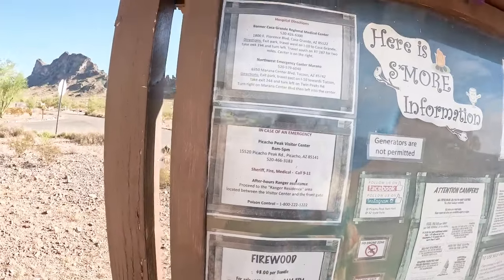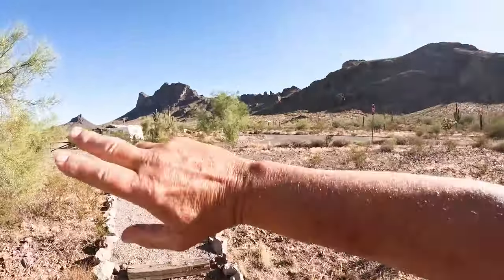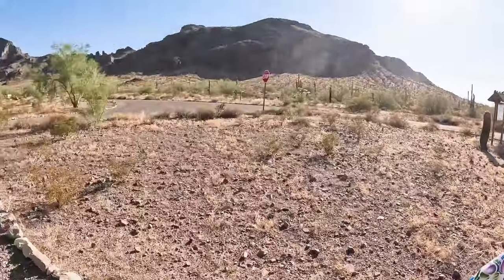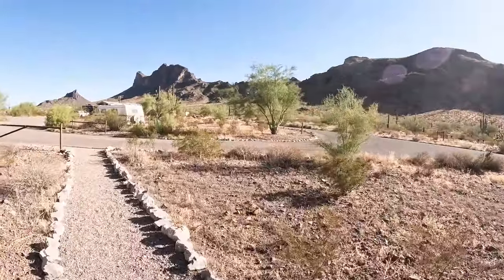Picacho Peak Visitor Center. The ranger that checked us in said Picacho Peak State Park is primarily known for the hiking. And there's a trail that goes up there somewhere. We won't be doing that. But there's a trail up there. There's also some history. So it was a pass cut through the mountains up here by a Mormon battalion.